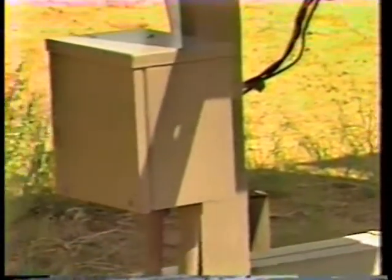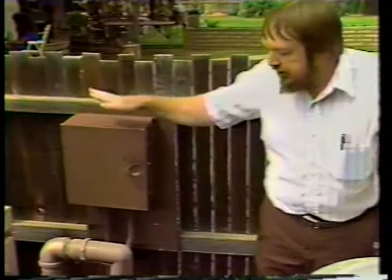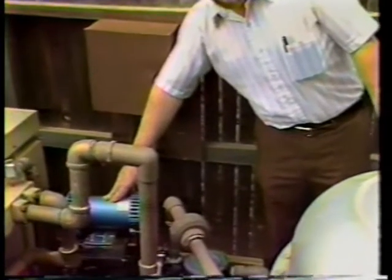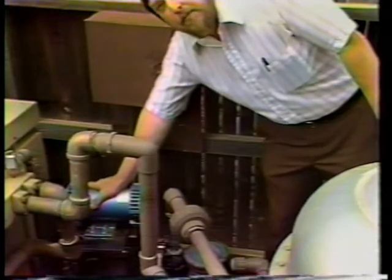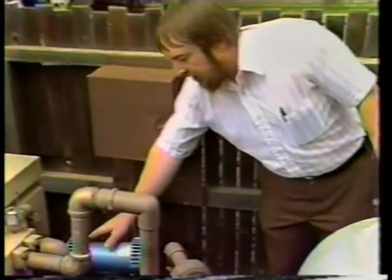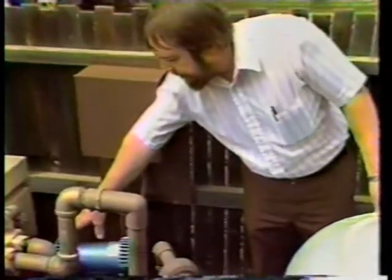The photovoltaic energy that you saw earlier coming in from the modules comes through a cable into a junction box. From the junction box, the DC energy goes directly into a direct current motor. This DC motor, as you can see, runs very efficiently. I can keep my hand on it and it's just warm to the touch. This motor actually has an 88% conversion efficiency of the electrical energy into mechanical shaft speed.